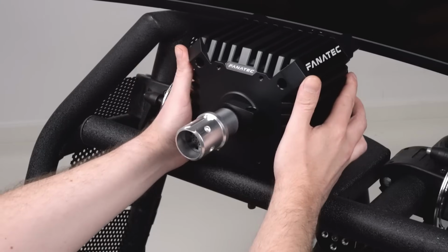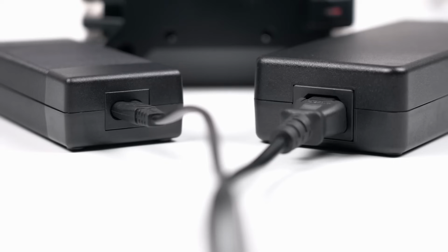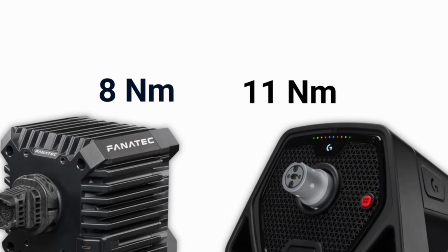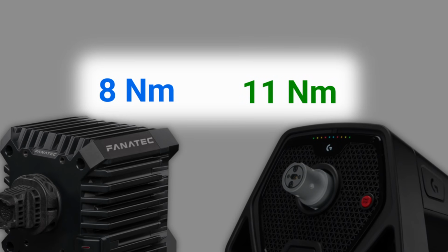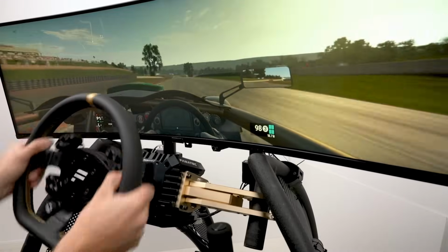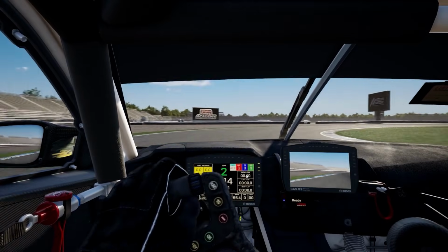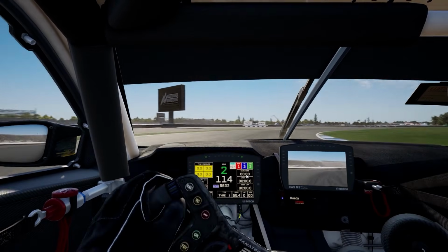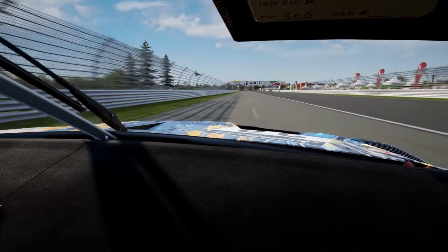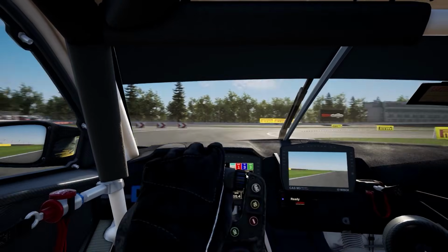However, most people shopping Fanatec seriously end up looking at the boost kit, which bumps it to 8 Newton meters. So now we have 8 Newton meters versus 11 Newton meters. Does that extra 3 Newton meters matter? Here is the truth. 8 Newton meters is the sweet spot for information for a lot of drivers. It's enough to read weight transfer, grip loss, and curbs without turning every session into an arm workout.